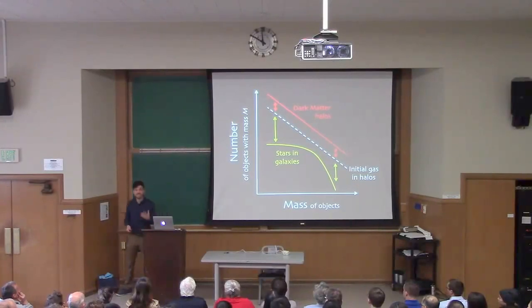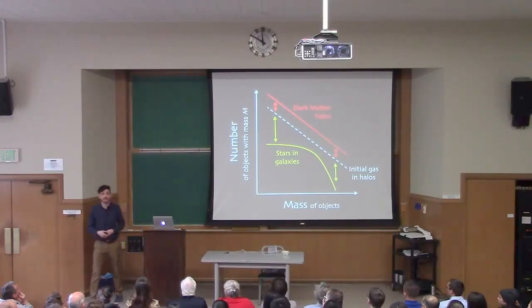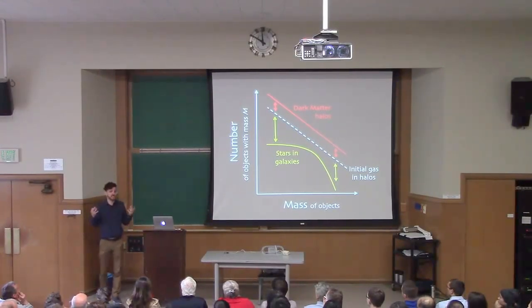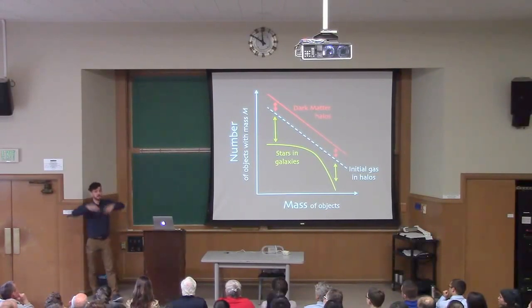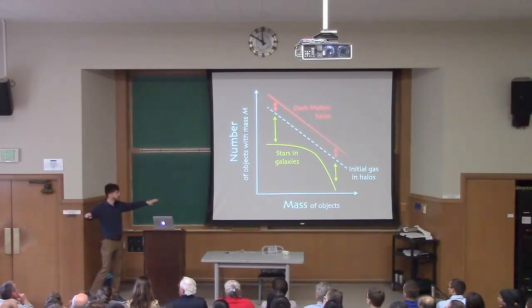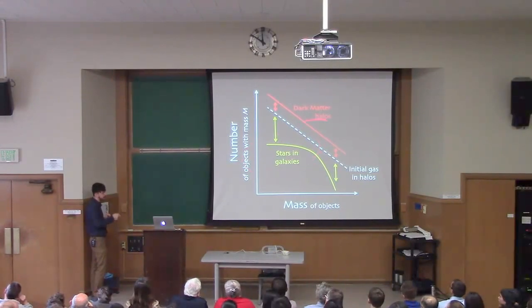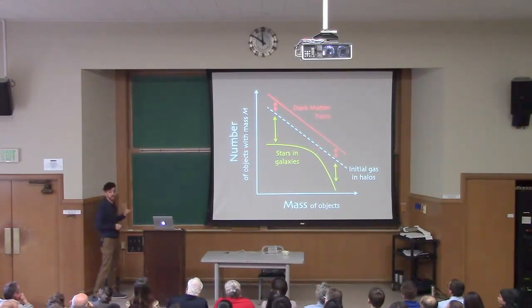And we can understand this because of what we call feedback. Now, feedback is what we call the effect that whenever you put gas into a galaxy to try to grow it, it turns out that a lot of energy gets released, and that energy blows the gas back out of the galaxy and cuts off the growth of the galaxy. And I said that very abstractly. Specifically, what I'm talking about is particularly at this low mass end, there's what we call stellar feedback.